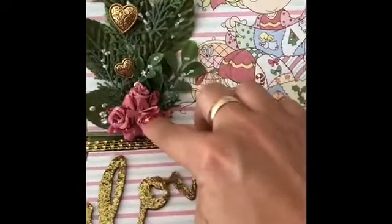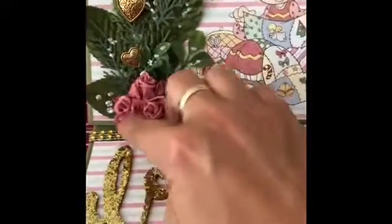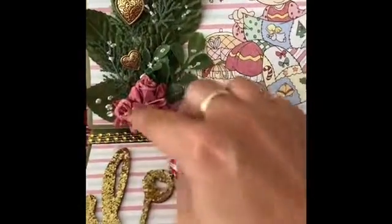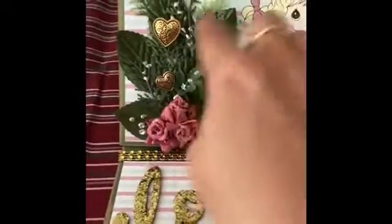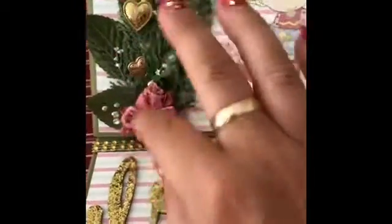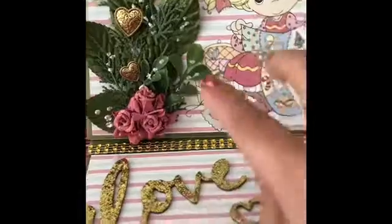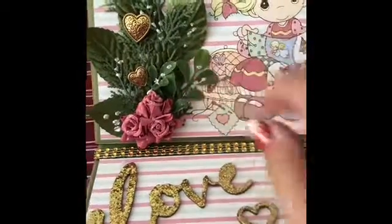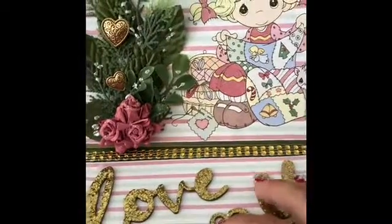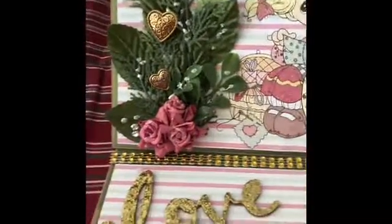And I took some of the flowers, and I put some of the liquid pearls from Ranger, and then I put some of the Stickles from Ranger, and I put some of them in here and there. And it made it look kind of like a bouquet for my mom. And I had to put some liquid pearls in it because Precious Moments is known for pearls. So I had to do that. I had to have a little bouquet. And I put some holly leaves in here. Not holly leaves, mistletoe leaves. So it has some mistletoe leaves.